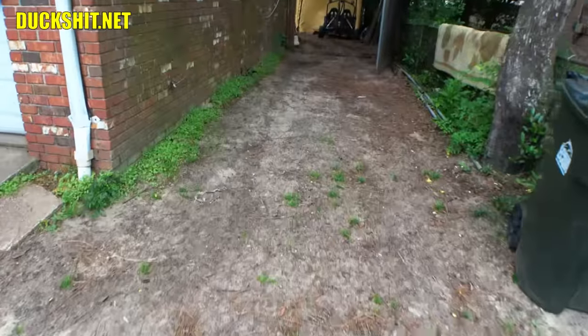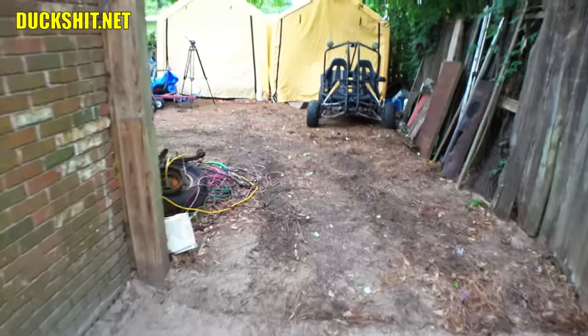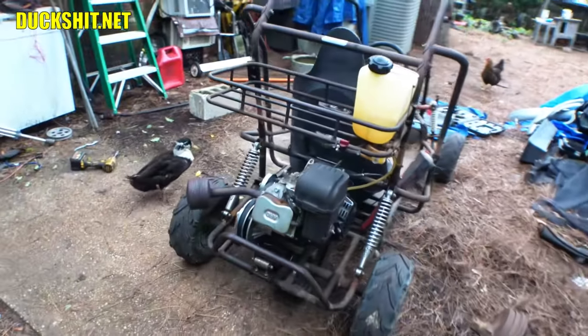Here we go. Oh man. This is a completely different animal anymore. It's actually maybe even a little scary. Just a little scary. And I'm not done yet. Wait until I upgrade the engine again. This is just good for now.